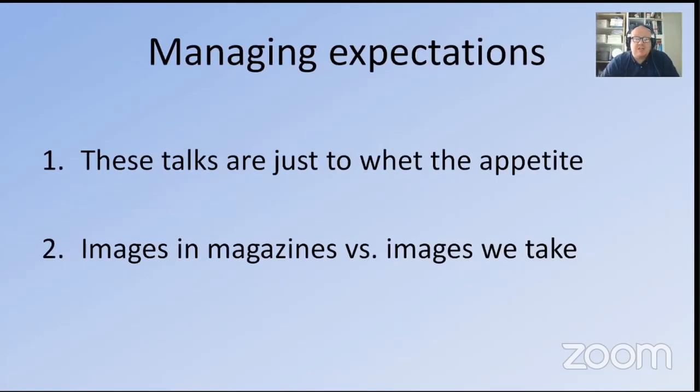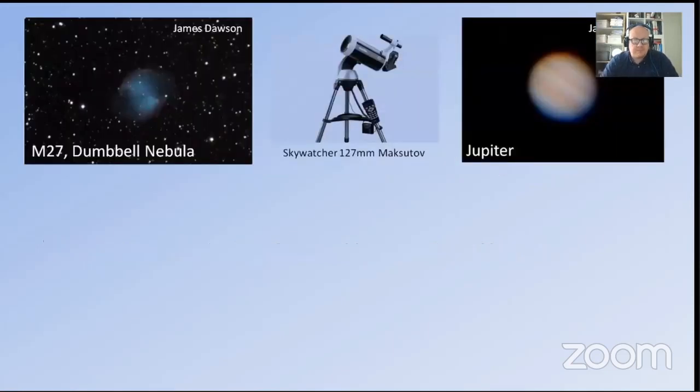Now, the other thing with managing expectations is being aware that the images you produce are unlikely to be as detailed and as colorful and as precise as the ones you see in magazines and on websites, which are taken by people who spend the majority of their life doing this, and they have very expensive kit. But you never know. You might become the next Astrophotographer of the Year.